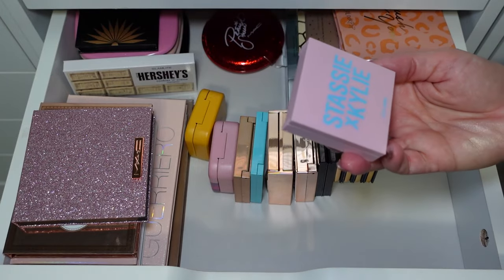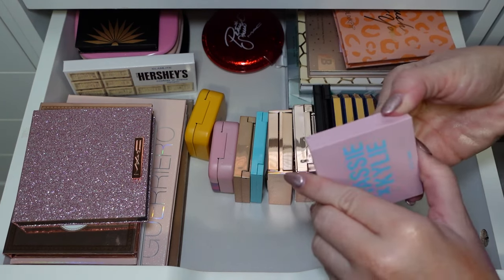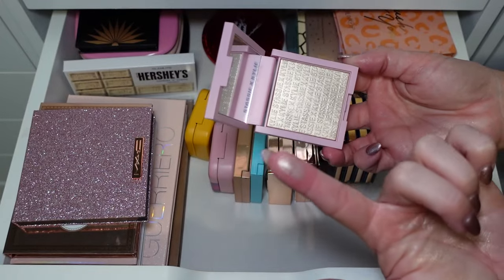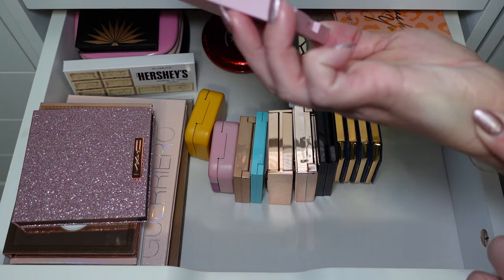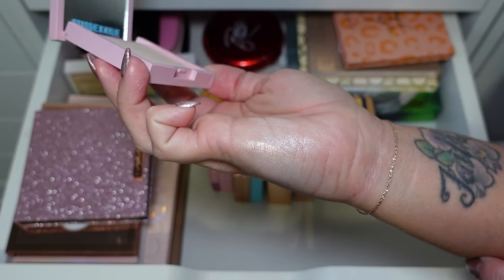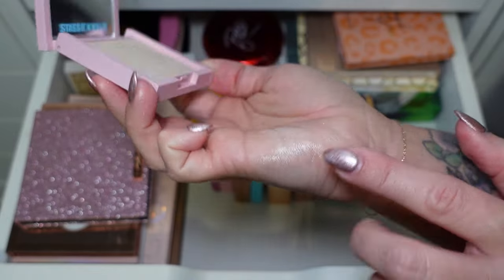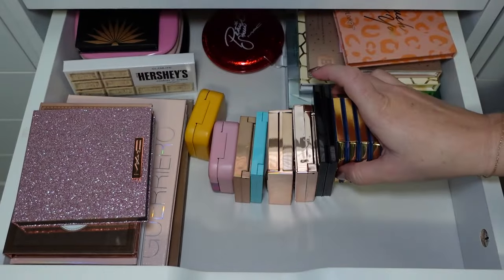This was her collab with Stassi. This is in the shade Bestie Energy. This is more of that champagne that I keep. Look how stunning that is. So there's that champagne. It's why I haven't bought another. Why is it not focusing? Right there. So champagne, this was Ice Me Out. That's probably why I haven't bought another highlighter from Kylie.